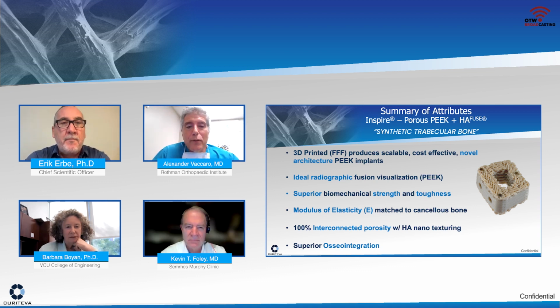All you have to do is what Curiteva is doing now. Keep a registry going, have physicians report their outcomes once they get IRB approval, keep a radiographic archive, and show the populace that this type of biomaterial, this type of structure, this type of superstructure with the coating is effective. And that's all you need to do. And then you'll convince people that this type of biomaterial is the way to go.